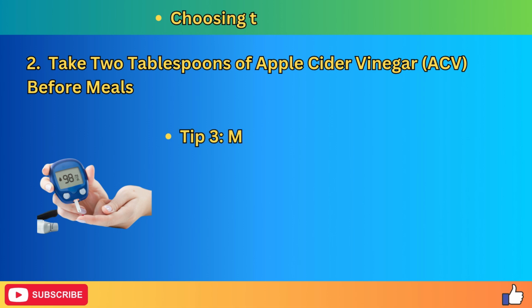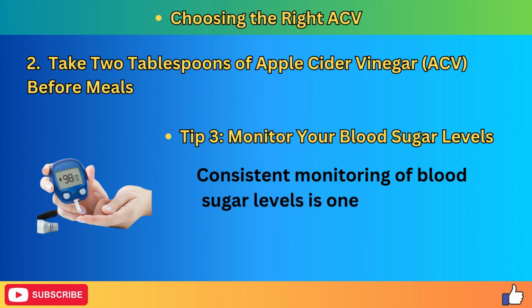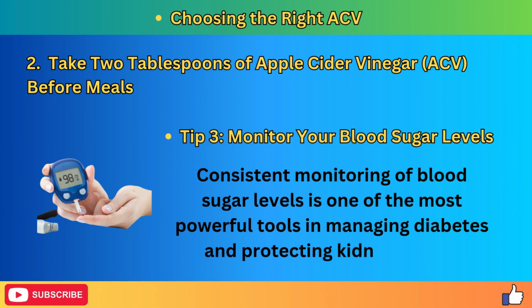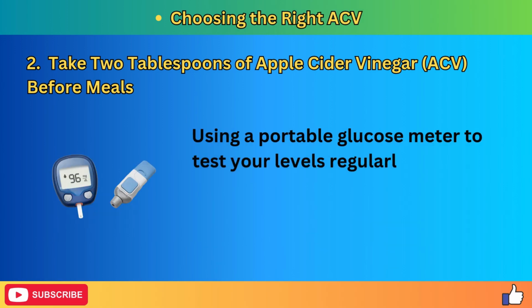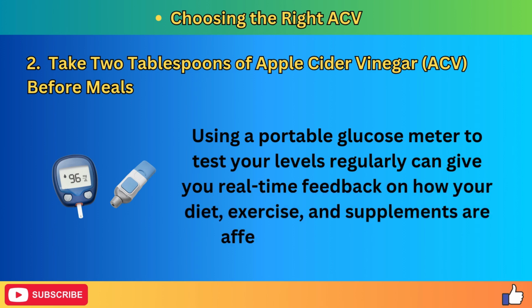Tip 3. Monitor your blood sugar levels. Consistent monitoring of blood sugar levels is one of the most powerful tools in managing diabetes and protecting kidney health. Using a portable glucose meter to test your levels regularly can give you real-time feedback on how your diet, exercise, and supplements are affecting your blood sugar.